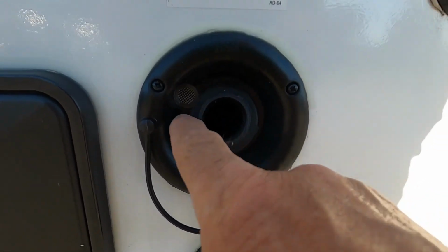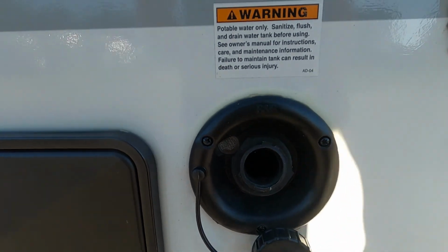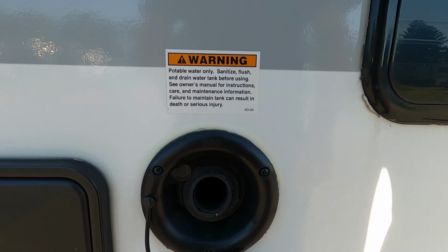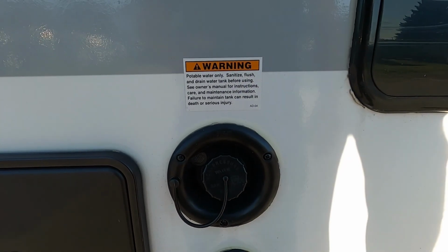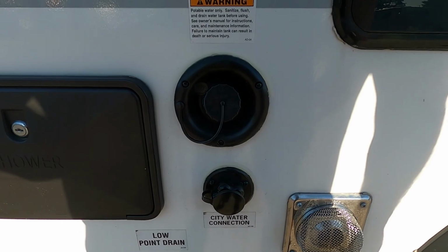Two ways to tell when it's full. There's an overflow valve right there, or on the inside where you check the levels of your battery and your other tanks. Your freshwater button, hold that down, that'll tell you when this is full. Just remember, when using this potable water is when you're going to want to turn on your water pump. Don't turn on your water pump when you're hooked up to city water, that's already pressurized.